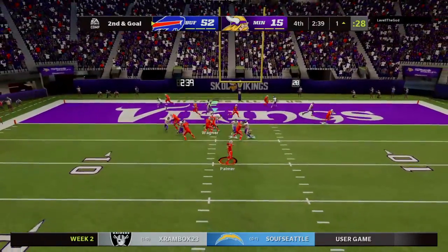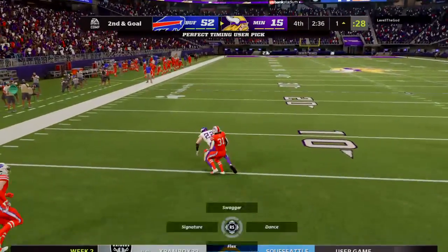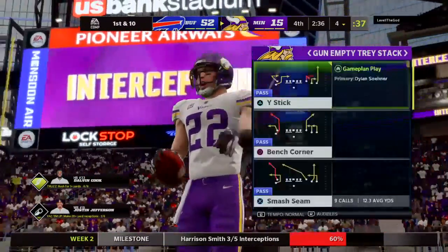This time Palmer will throw. And he fires one that's intercepted. Picked off by Harrison Smith. And a big turnover there as his guys will get the football back.